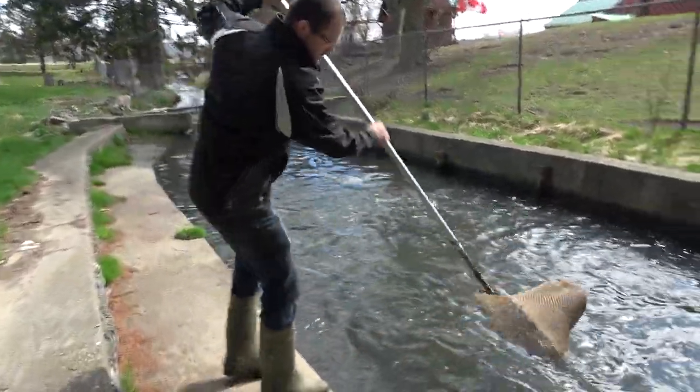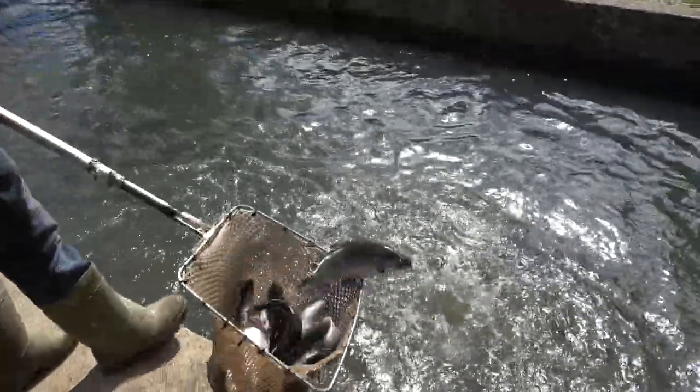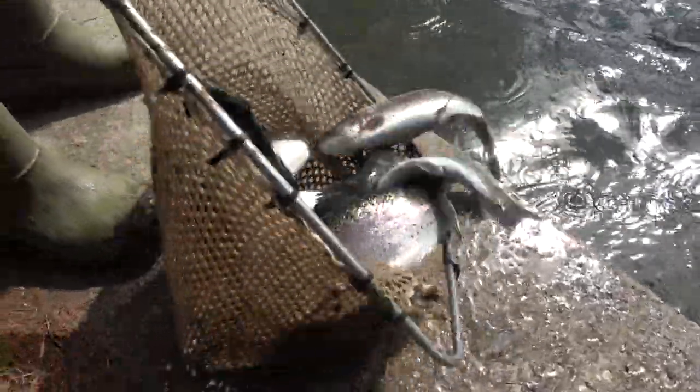And that's why we try and select that size, because it's what the general public enjoys eating the most. So this is gonna be the end of your, when you're catchable fish in your pond after you've stocked it, after a year or so, this is the size of fish that you'd be able to catch. And your ponds are open to the public. People can come here and catch these fish?